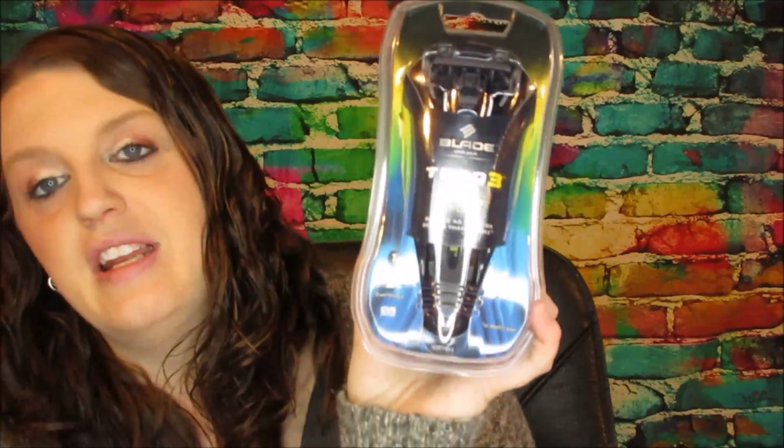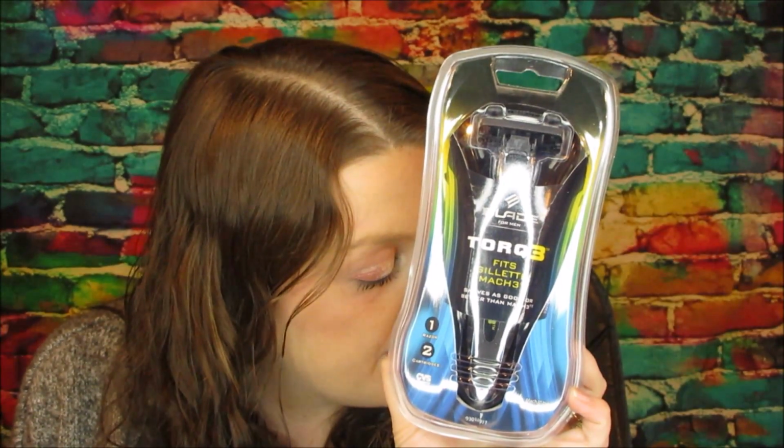Then the last item I got at CVS. Now I didn't want to do this deal. I wasn't super excited about this, but I ended up getting the Blade for Men, the Torque. Now this is the CVS brand razors. These were $4.99 a piece. You pay $4.99, but then you guys will get $4 back in an ECB, making it 99 cents. So I just got it because I thought, you know what, for 99 cents for razors, that's a pretty decent deal. And I haven't gotten razors for a while, so that was that.